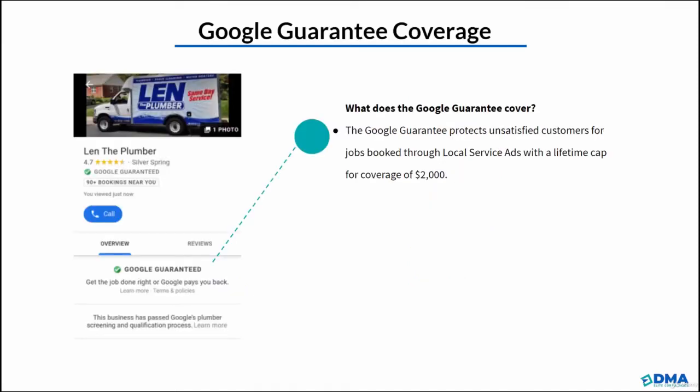So what exactly does the Google Guarantee cover? Whenever you see this badge on these particular ads, what this means is that it protects unsatisfied customers for jobs booked through the local service ads with a lifetime cap for coverage of $2,000. So let's say somebody books this particular plumber and they are unsatisfied with the services, then Google will pay them $2,000 to cover their dissatisfaction because they're under the Google Guarantee.